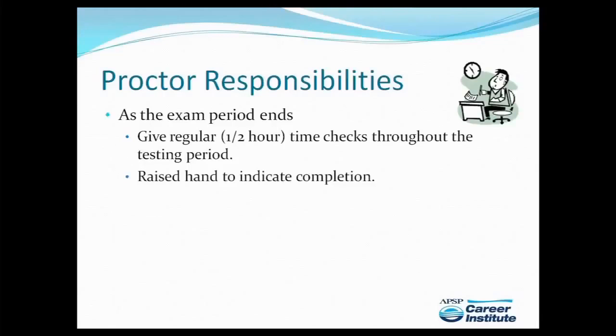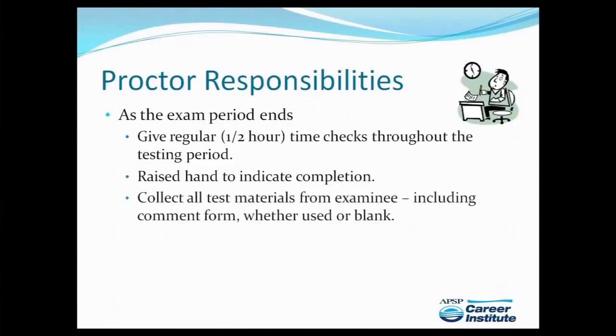Let the examinees know at the beginning that they should raise their hand to indicate when they've completed the exam and are ready for it to be collected. When you see that, go to the examinee and collect all the test materials. This should include the test booklet, the exam answer sheet, the comment sheet, and a pencil if you provided it. Look over the answer sheet while you're standing there to ensure all questions have been answered.